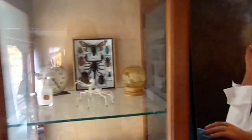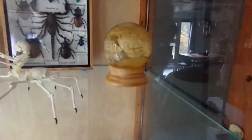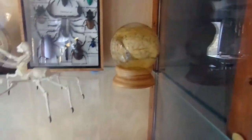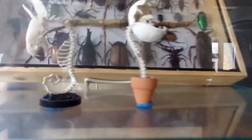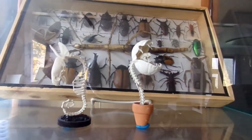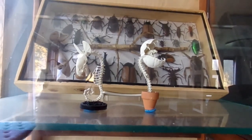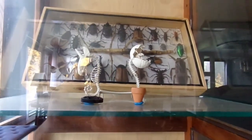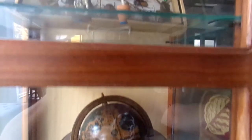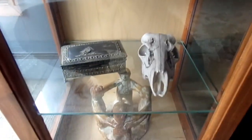Here is our other curio cabinet. Again, more preserved insects. The globe over here has a sheep's brain in it. A bunch of insects down here. You'll see this little guy here in front, and then these two little guys here. They are from a company called Forgotten Boneyard, and it's an artist who basically just takes little fragments of bone and fashions them into fantastical creatures. And Sarah had ordered these for my birthday one year. Old globe, my grandfather's binoculars, skulls, little box.